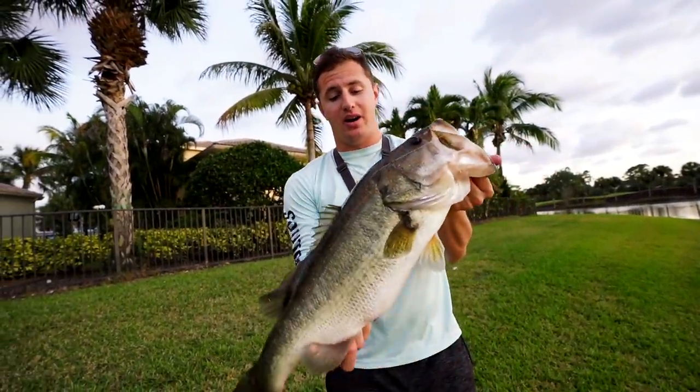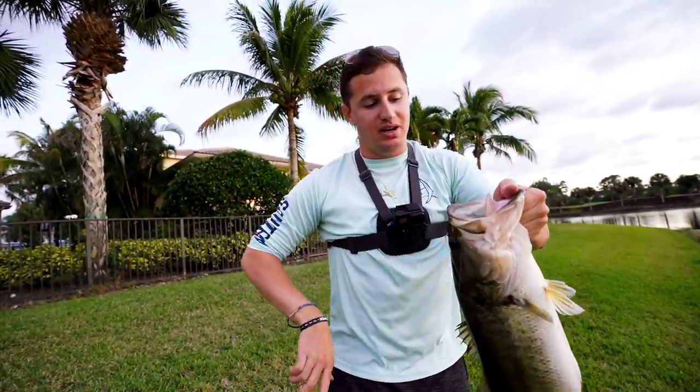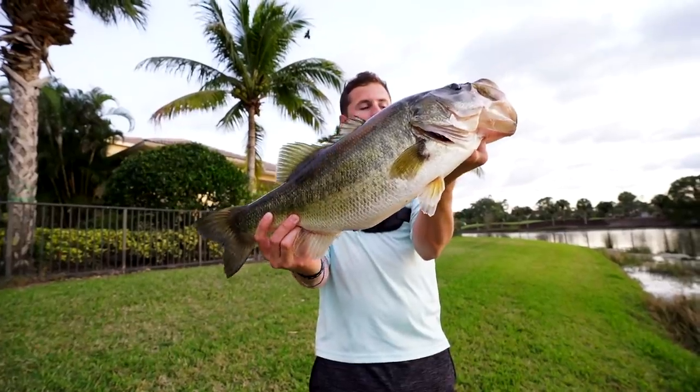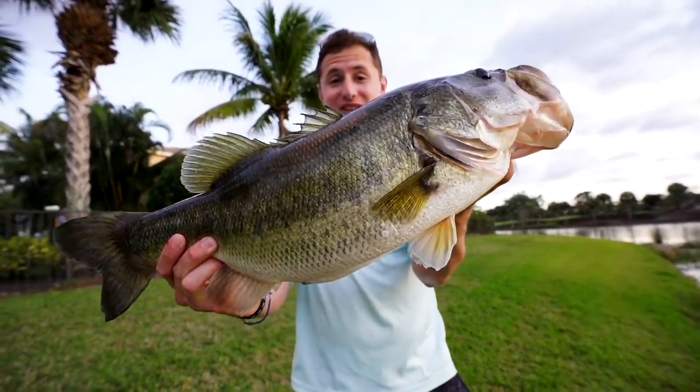Every time we fish the spider, they're usually little ones that eat it, but elephants eat peanuts, guys. I mean, look down that throat. Just a behemoth of a bass right there. Sophie's killing me right now, guys. I can't believe it. Let's go ahead, take a picture, and release this fish.